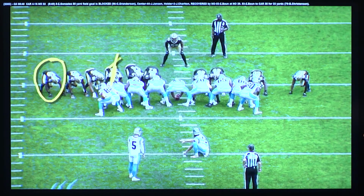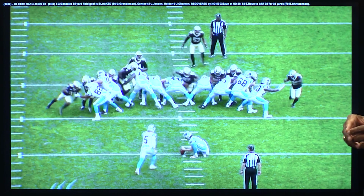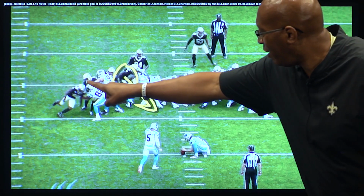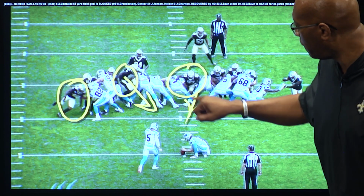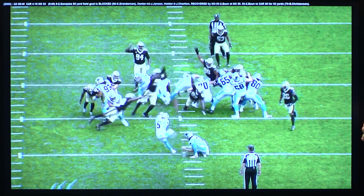We're going to go with it, get the snap, and we're going to freeze it right here. As you see, Granderson split the gap and makes a beeline. Now, JT Gray is coming off the corner to apply pressure also, and we've got Malcolm Roach here in the middle also applying pressure, but this is the guy who's going to be the guy. We're going to let it go. He comes through right here.